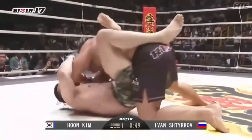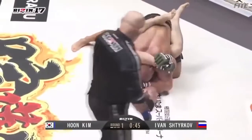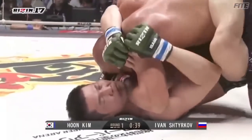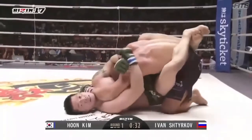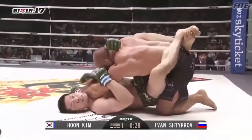Less than a minute to go here. I'm pretty impressed. Ivan doesn't really understand how to get his head free and get passing in this position. He's just kind of head grinding. He's not really trying to do anything to be able to pass and get him out. This isn't a very difficult guard to get out of. And Kim is saving himself by staying in there.